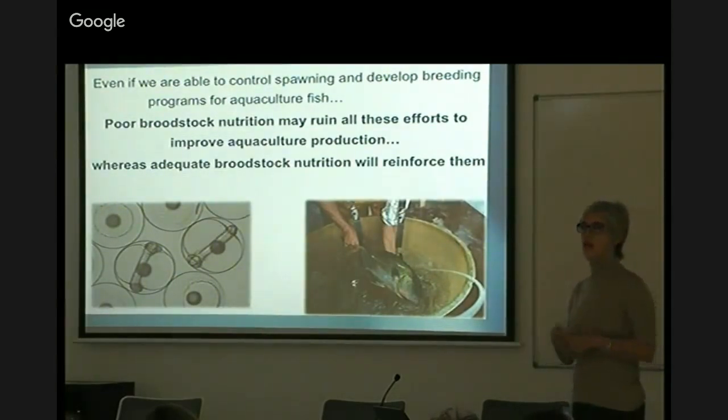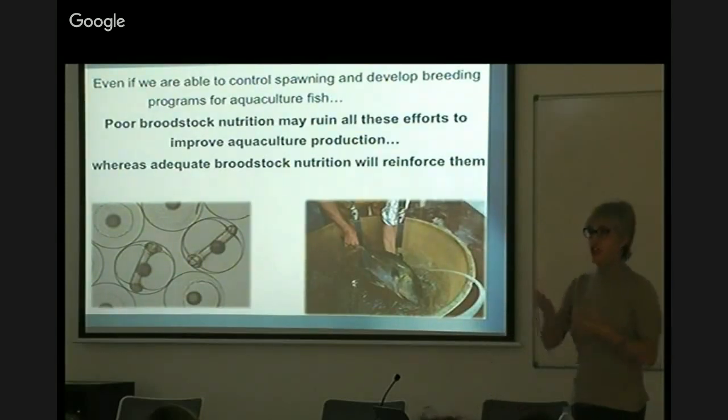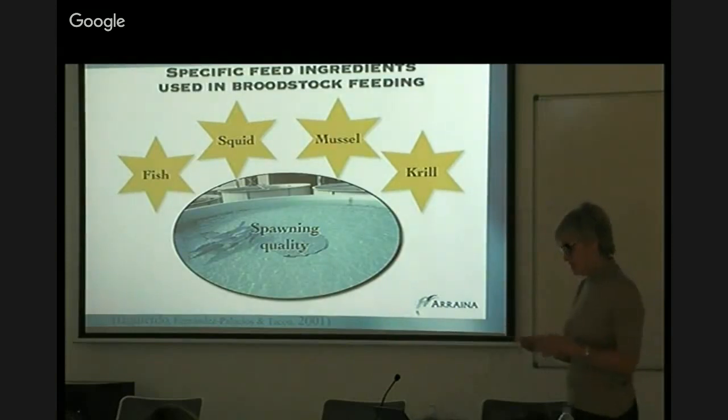There are some very, very common ingredients that have been used in broodstock nutrition. One of them is squid meal. Even in the early 80s, there were some studies that showed we are able to promote the reproduction of the fish by feeding them with fish meal. And many hatcheries, for instance, used to supplement the diets with squid, live squid, or cuttlefish, and also with crabs or different types of crustaceans, sometimes krill and so on. Yes, there are some very important ingredients that are used in broodstock feeding, like fish, squid, mussel, and krill.